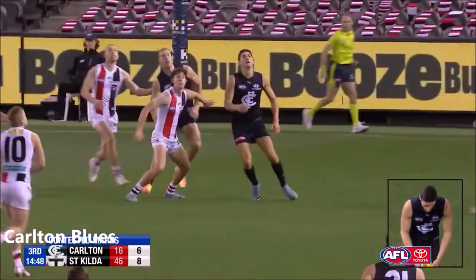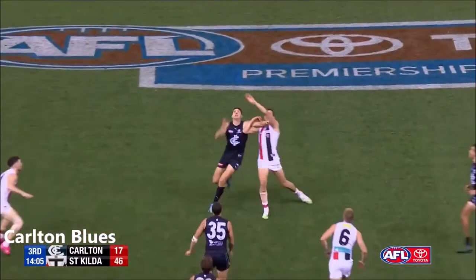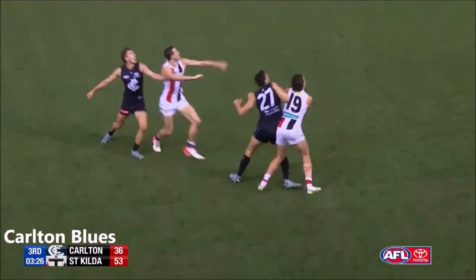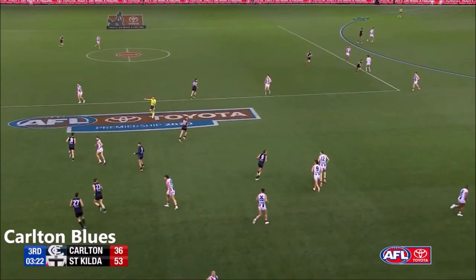So BT never kicked a goal, Pittonet. I wonder whether or not he goes to Doherty if he starts to get some involvement on the wing. Good call, BT. Doherty was in a position to get it off him, wasn't he? Strong mark by Pittonet. Hold there.